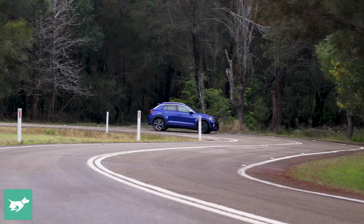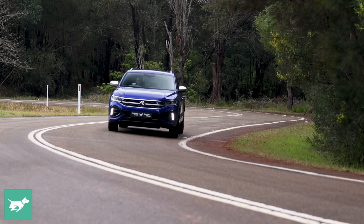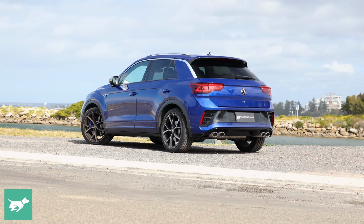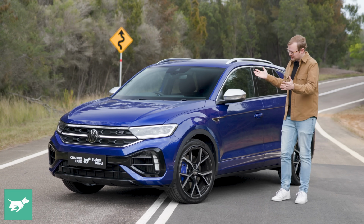It's a little bit like how if you go to Apple, you can buy this year's iPhone or you can buy last year's one at a big discount. That's kind of what the T-Roc R is. It's basically a Mark 7 Golf R wrapped up in the shape of a sporty little SUV. And I think it looks pretty good.